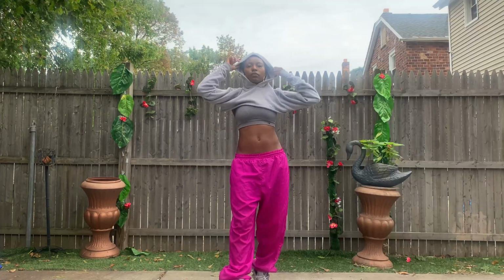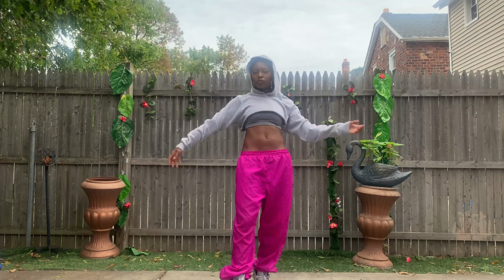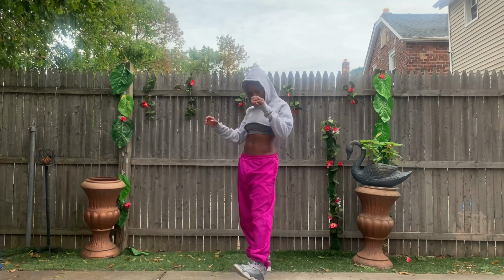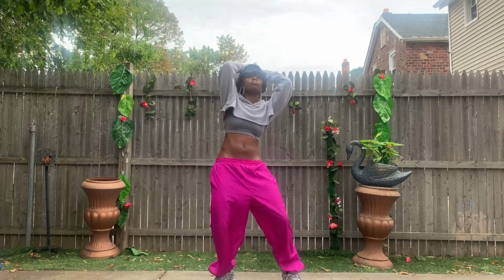And like I said before, the hair makes a difference in how you wear it. I threw the cropped shirt back on, and I feel like this gives a vibe. I've actually worn this before, just like this. And of course, you'll be seeing hats in and out of this video.